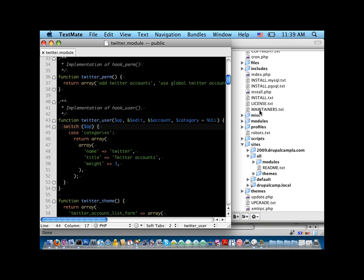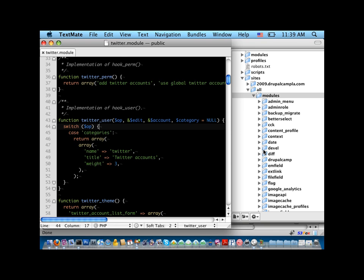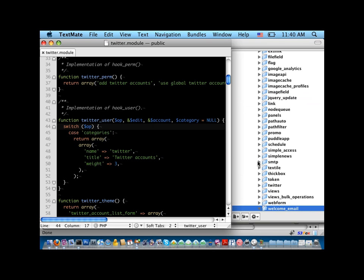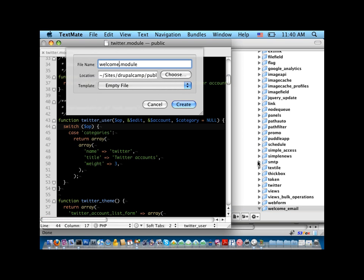Okay, so you'll see that when I start a new module, I go to the sites folder, I go to the all folder, and I go to modules. If you have a lot of custom modules, we'll usually break this up into two folders, one being contrib and one being custom, and then we'll place our modules under there. It's a good standard to have because then you know which ones are your custom code and which ones aren't. But there's no requirement on that. So let's go ahead and create a new module called welcome email.